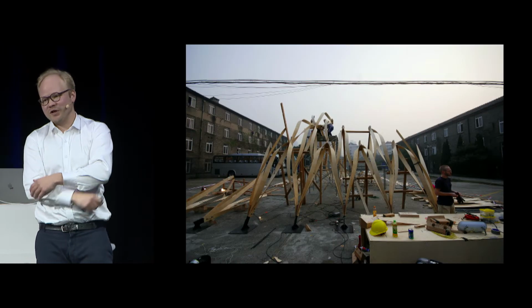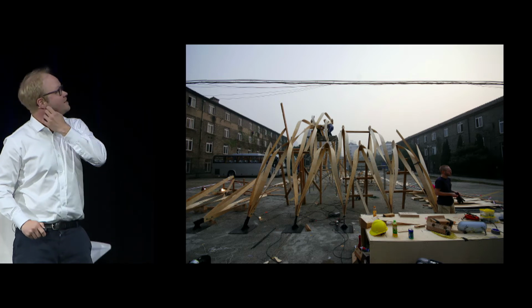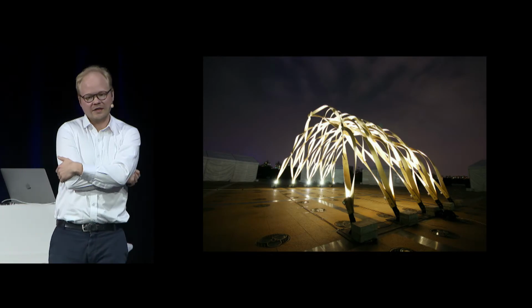And then we put it all in this one small box, actually, and took it to China and made this about 100 square meters structure. And then took it to the Central Park in Shanghai.